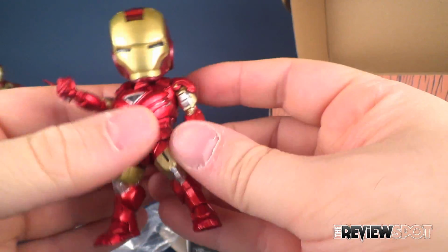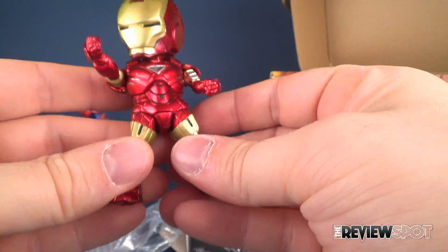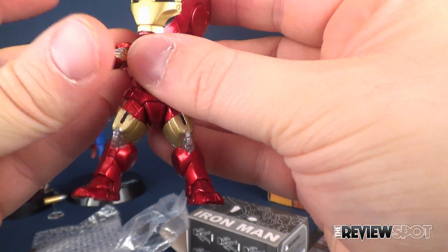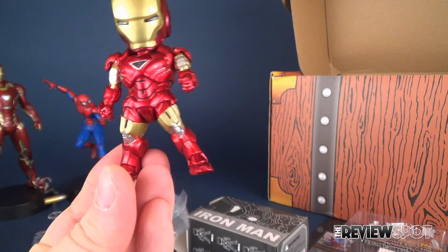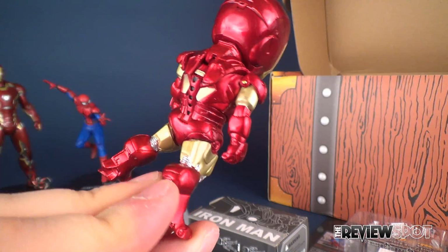He is posable, that's cool. Legs move? No. Arms move? Yes. They only have a swivel. Head swivel. That's probably one of the coolest Iron Man smaller figures I've seen. Like one of those super deformed sort of figures.